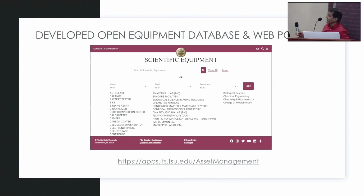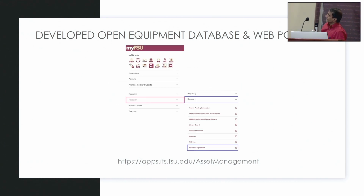For example, you can see how the various parts of it will get filled. Let's say you want to find all the scientific equipment in biology: you just click the biology department and it fills in for you. Or if you're looking for a particular facility and what equipment and instruments it has, you take the middle column and click the answer. Or if you're looking for a particular piece of equipment, we can do that. This is what the facilities have been trying to do. And this is available at my.fsu.edu, either for a student or for a faculty member.